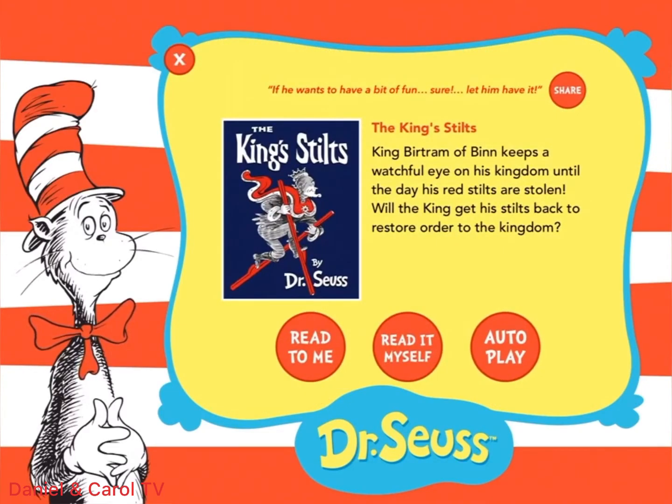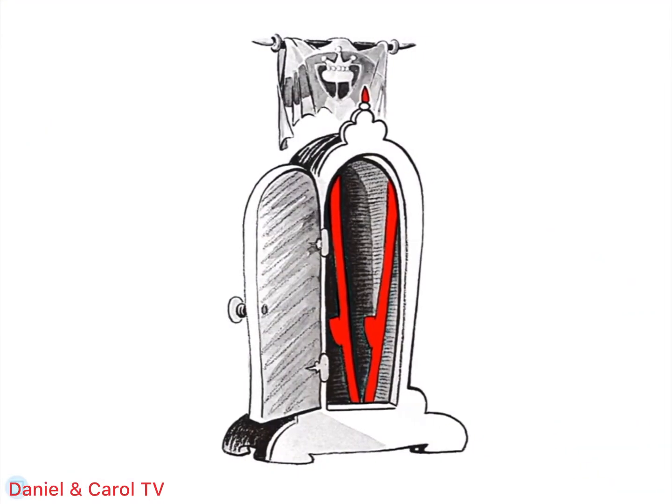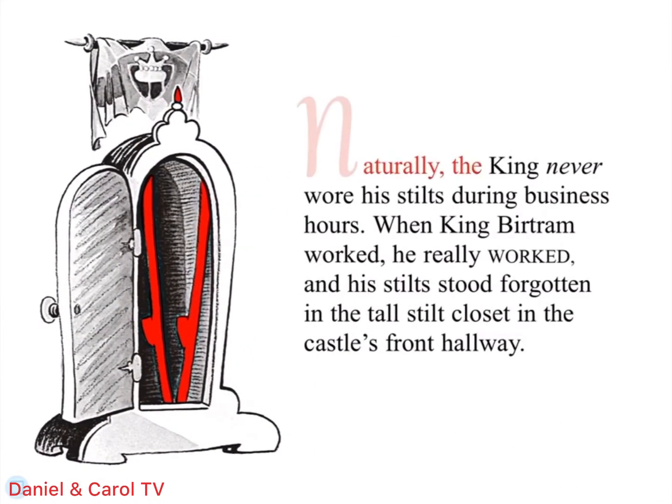The King's Stilts. Naturally, the king never wore his stilts during business hours. When King Bertram worked, he really worked, and his stilts stood forgotten in the tall stilt closet in the castle's front hallway.